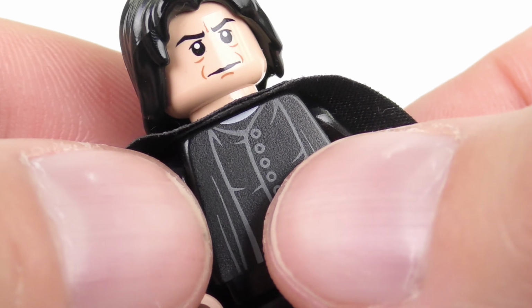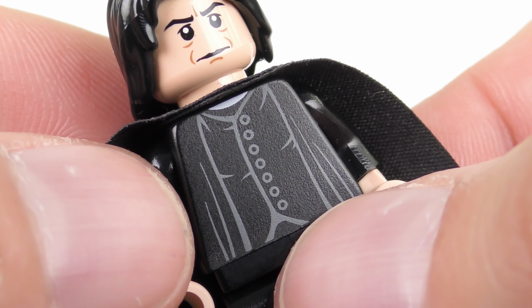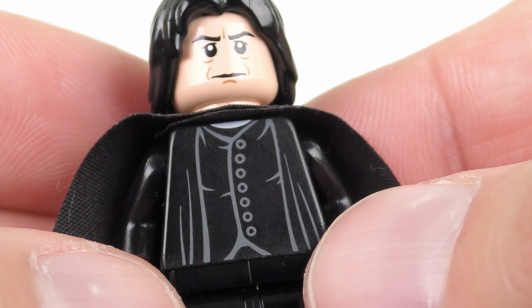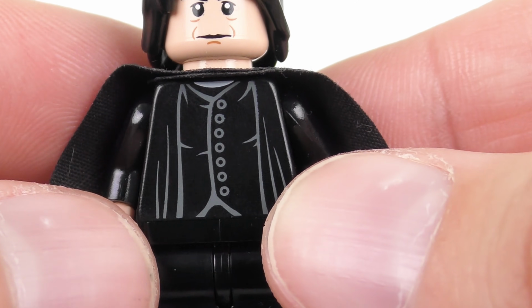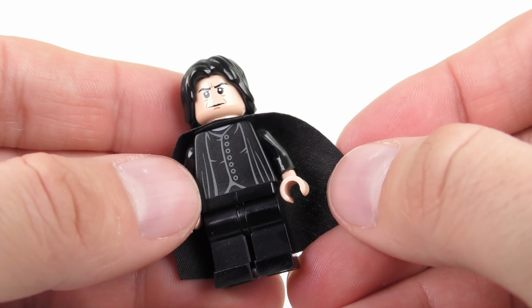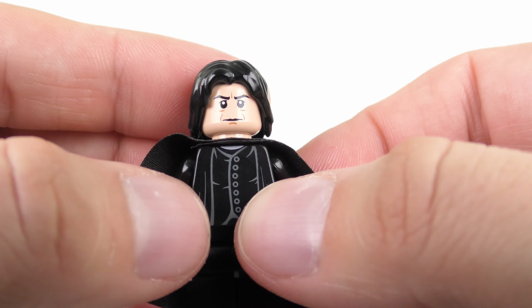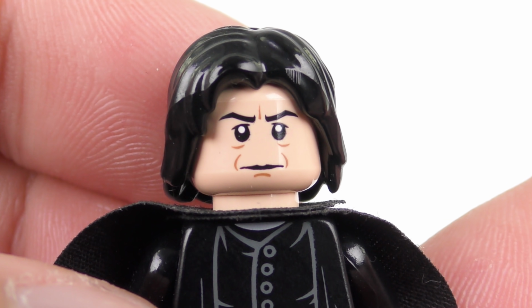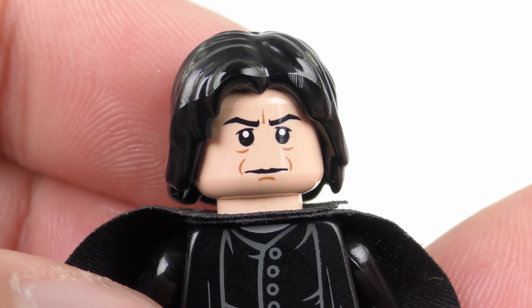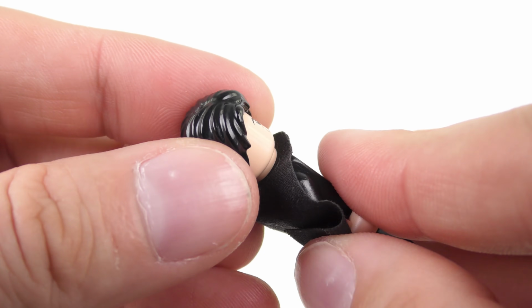He's got the plain black legs on here, and then a printed torso piece which shows, I guess, a hint of a white shirt underneath, with the vest, very nicely printed in black with just a little bit of grey to pick out the details, and then the robes kind of slung over the shoulders. We do have a cape. It's a papery cape. I prefer the really nicely fabricated capes, but this is a papery one. And then we have a great facial expression showing that Snape signature sneer. And let's see if we do have another expression. We do not.